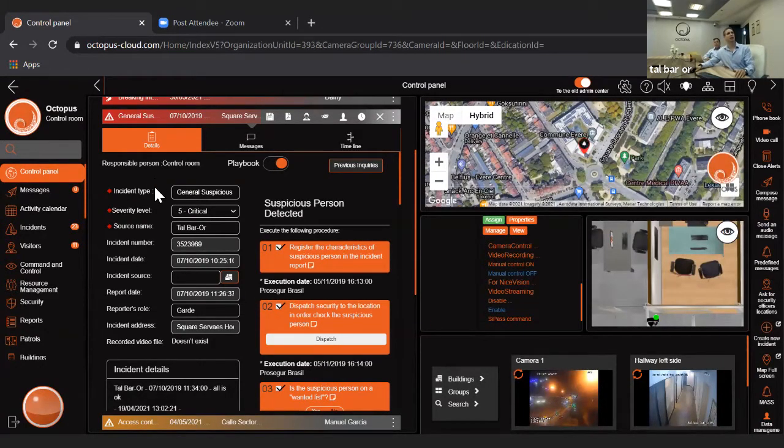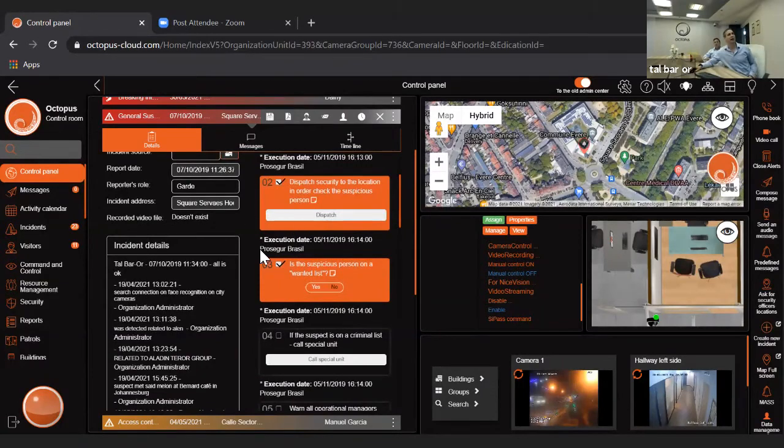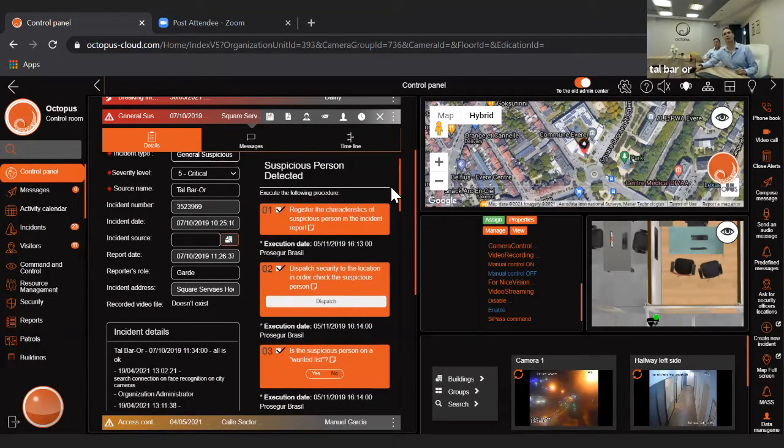You can see the incident report here on the left, and it's built of 2 sections. One is the incident details on the left: incident type, general suspicious person, severity level, source name, what sensor or person reported it, free text, address. And you see here on the right, you have the procedure, the SOP. So this is the playbook. You can make your own customizable procedures, or you can use the best practices that exist within the system. And it's a checklist that guides the operator and gives him the workflow, what he needs to do to quickly resolve this incident. For instance, here, suspicious person: register characteristics, dispatch security staff.